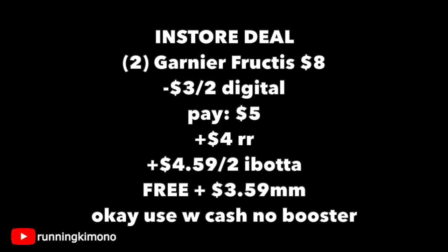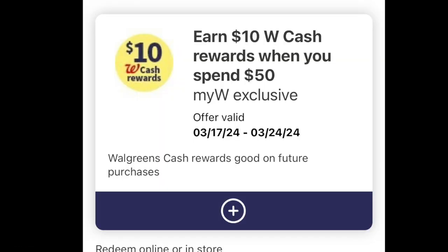Another thing I want to tell you guys about is the boosters started showing up last night and this morning. I got a $10 back when you spend $50, and this is for the 17th to the 24th, so next week. Definitely go to the top of your digital coupons folder of your Walgreens app and load it.